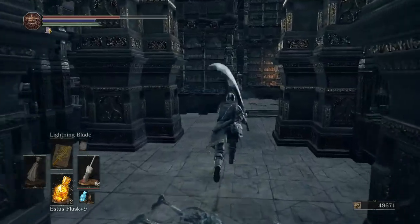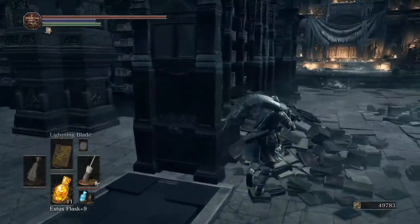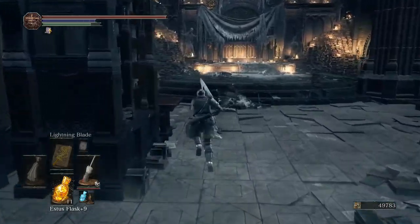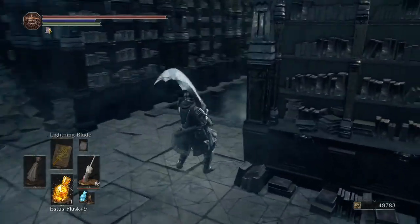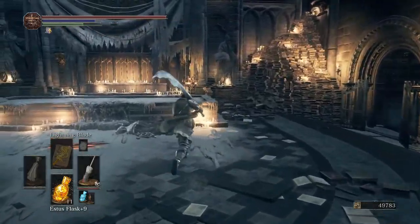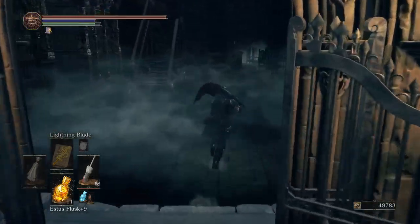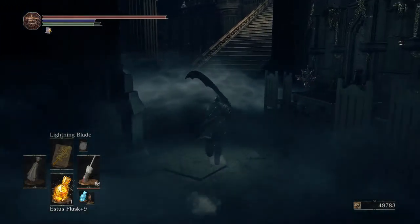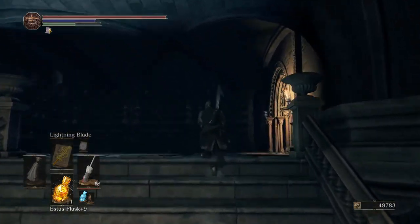Alright. So I'm just gonna run back down. Oops, I can't do that. Yeah, I'm just gonna go run and take the shortcut, I guess. Down, and then up.